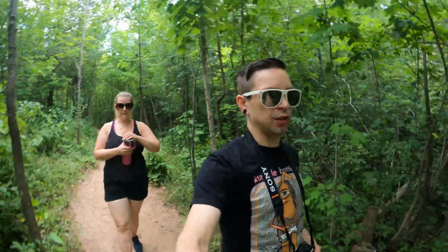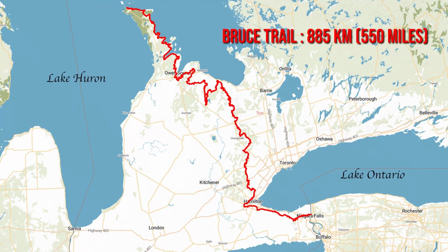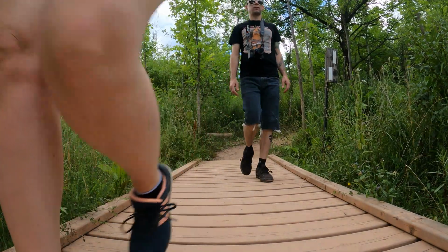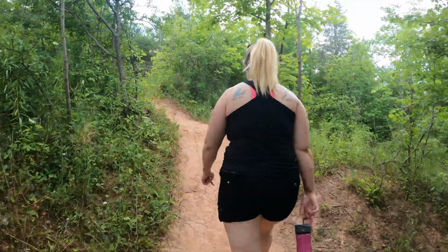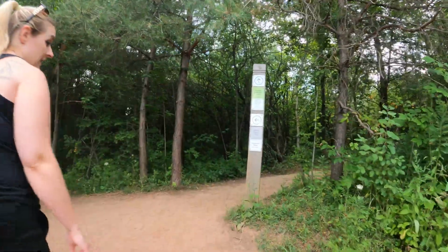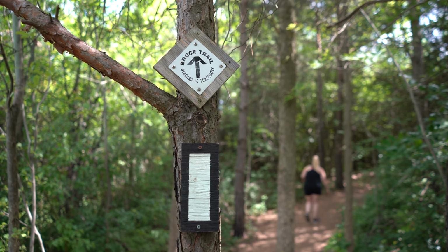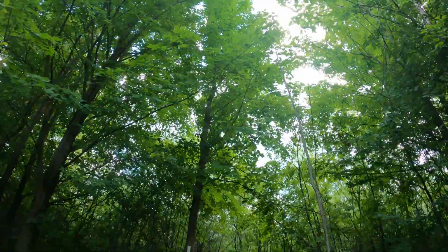So this section of the trail that we're on that leads us to the Badlands is actually a small section of the Bruce Trail. So we've actually hiked different parts of the Bruce Trail in different parks. It's a trail that goes almost all the way across Ontario. So we decided to hike the Bruce Trail section first. This is a 3-kilometer out and back section that takes you all the way to the edge of the Badlands property.